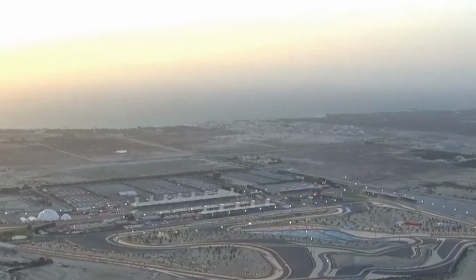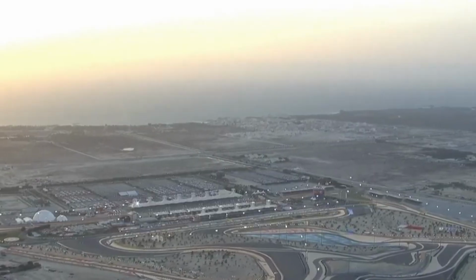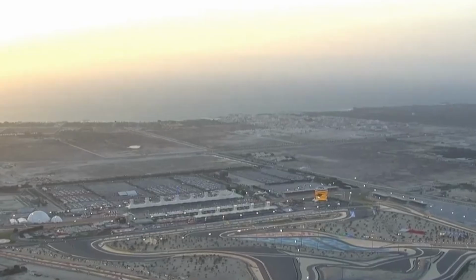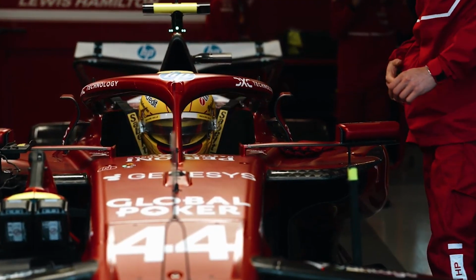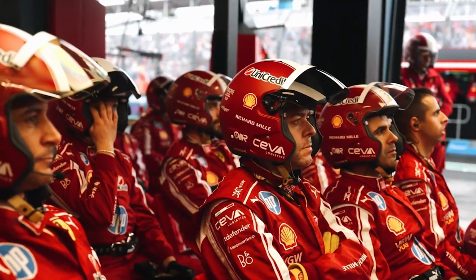It's a highly demanding street circuit with heavy braking, slow corners, and a surface that demands solid traction and good thermal management from the tires. These are precisely the elements where the SF25 still has room for improvement. That's why the Italian team has decided to invest heavily in this weekend.